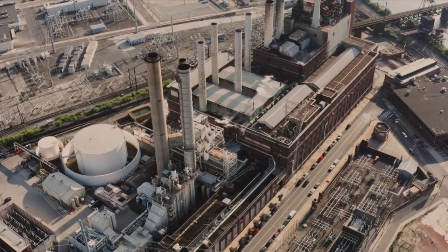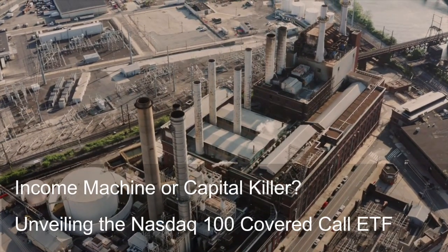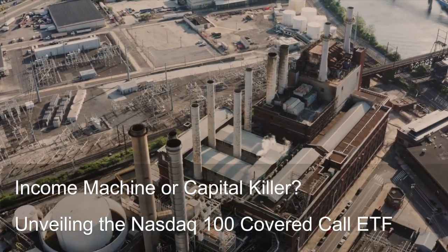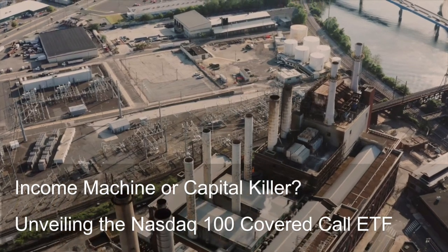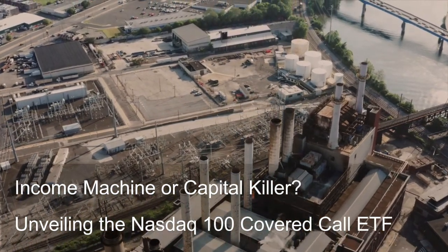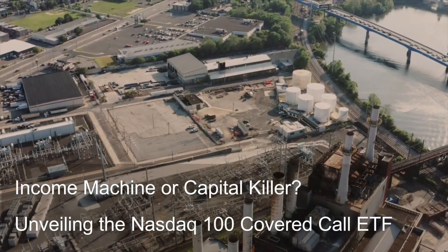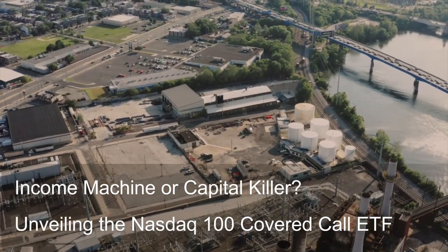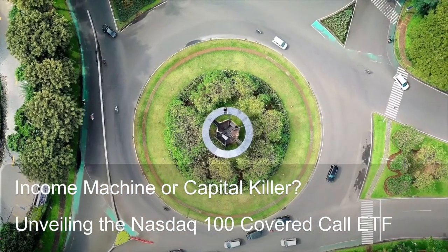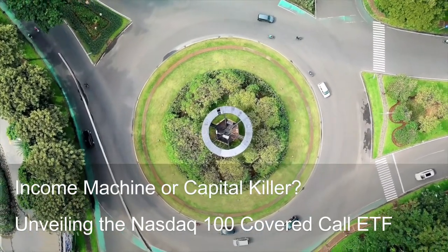1. QYLD sells covered calls on its entire holdings, effectively capping the potential gains from any individual stock within the index. 2. Even if the underlying index price increases significantly, the maximum profit QYLD can capture is the premium received from selling the call options. This premium typically remains limited, regardless of how much the stock price rises beyond the strike price.